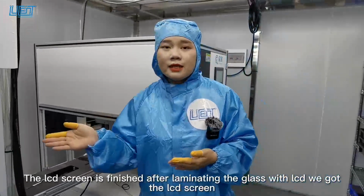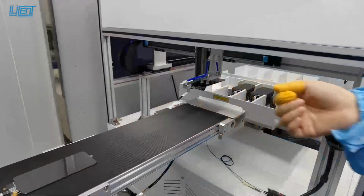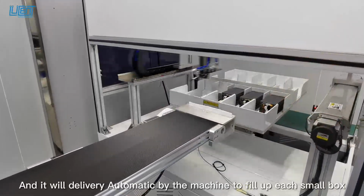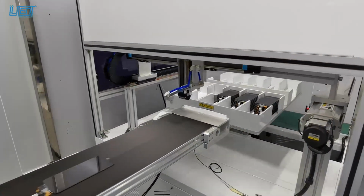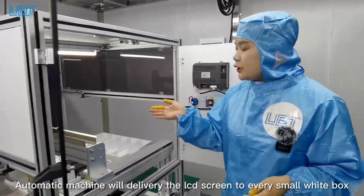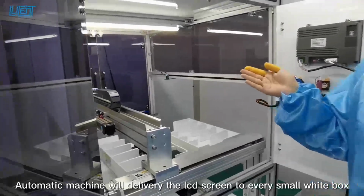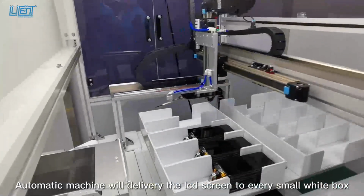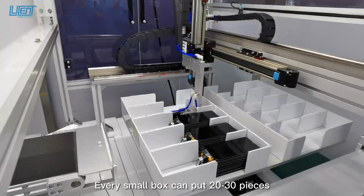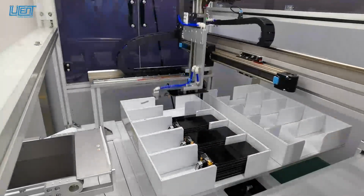After combining the LCD with the glass, we will get the LCD screen, and it will be delivered automatically by the machine one by one to put in the box. Here you can see the automatic machine will put every LCD screen into the white box, and every small position can hold 20 or 30 pieces in the white box.